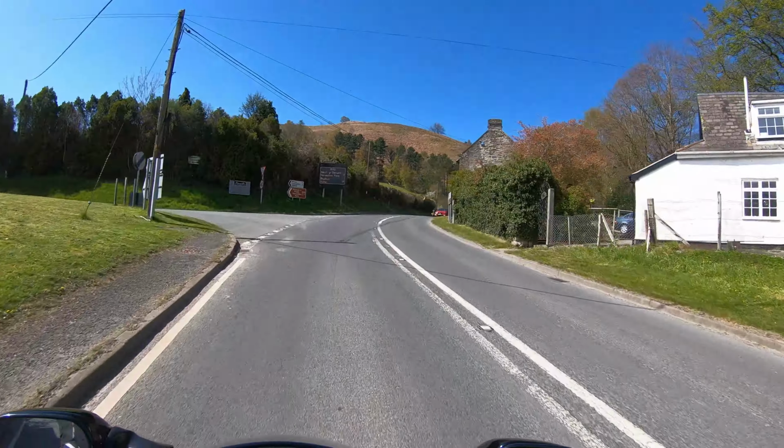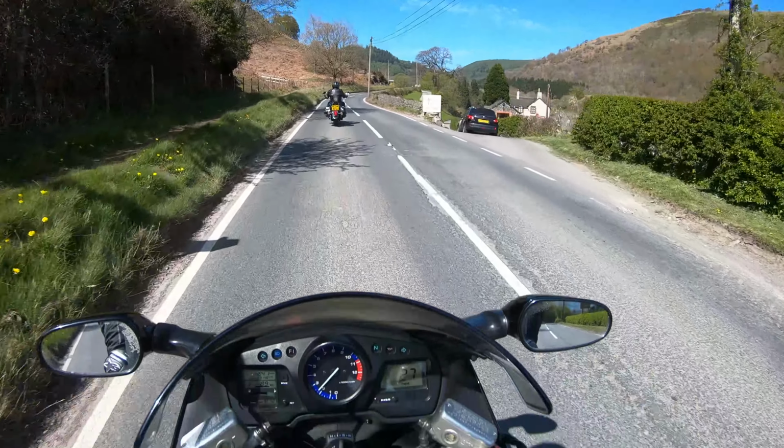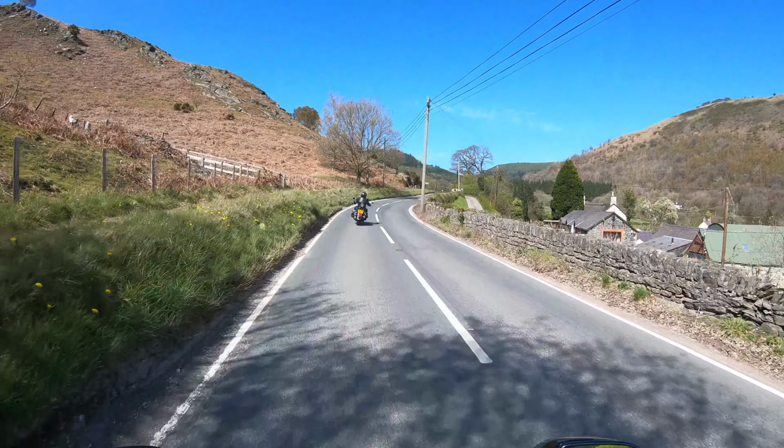The bike itself is incredible. It's so versatile and user-friendly. You can literally poodle to the shops with it, or you can take it out to a German autobahn with no speed limit and blast along at 170 miles an hour plus. It's incredible that it has that range of abilities, really.